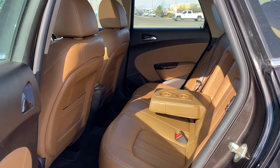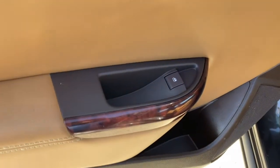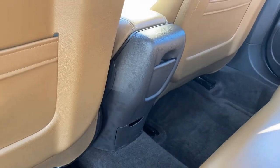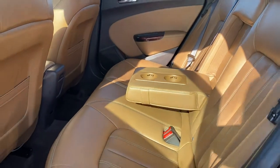Next, we're going to take a look inside the back of this 5-passenger car. The passenger door has power windows and door storage. The backs of both front seats have got leather seat pockets. The back of the center console has 2 smaller storage compartments. The middle seat folds down into double cup holders or an armrest.